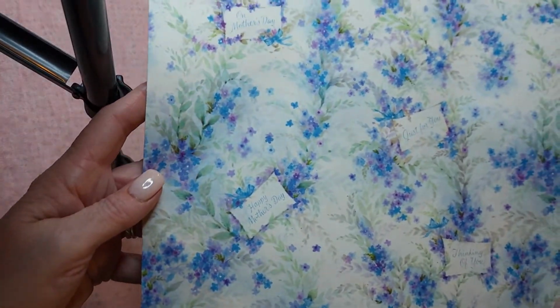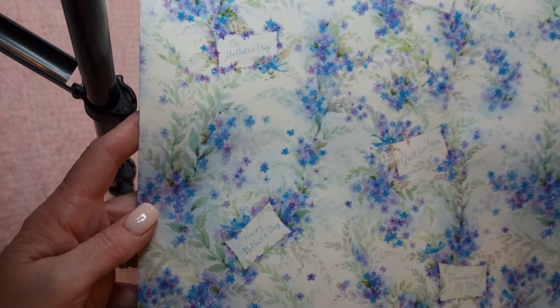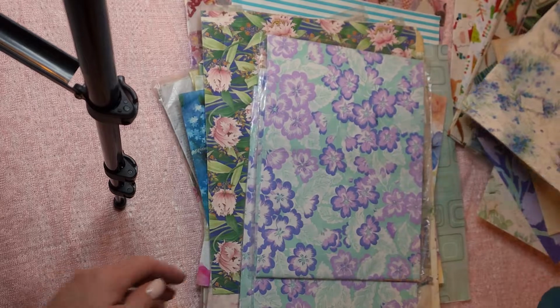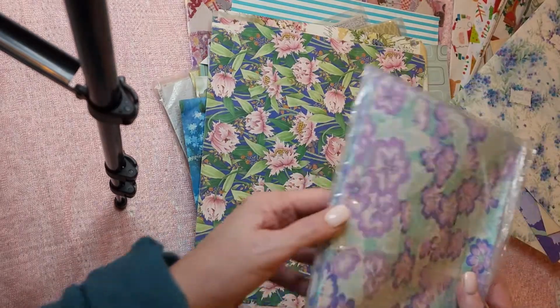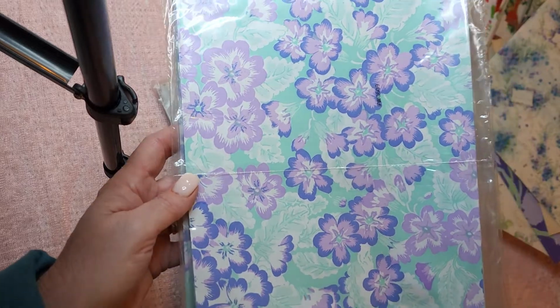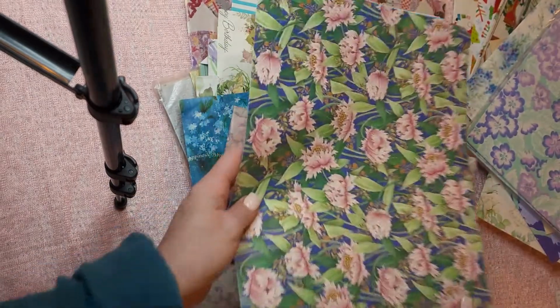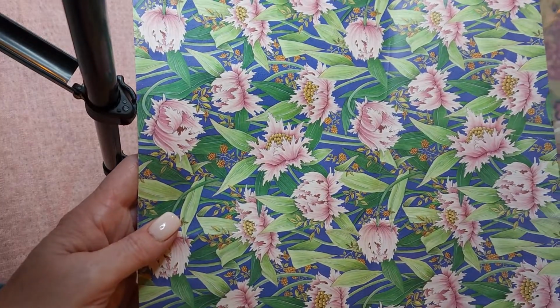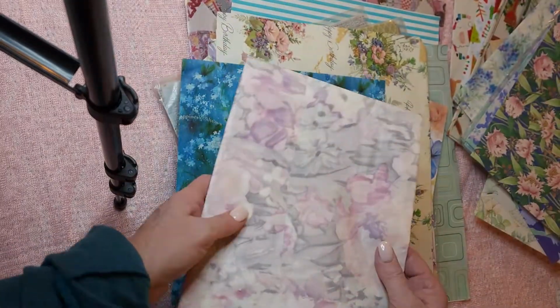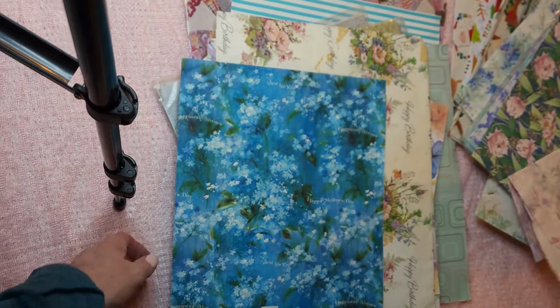Some pretty blue and purple flowers. It says on Mother's Day, Happy Mother's Day, thinking of you with love. I got 3 bags of this. I must have been super excited that day. Pretty colors. Some other really pretty and interesting wrapping paper. This is a paper bag but again, could be used in journals.